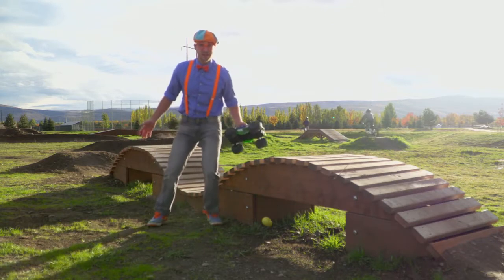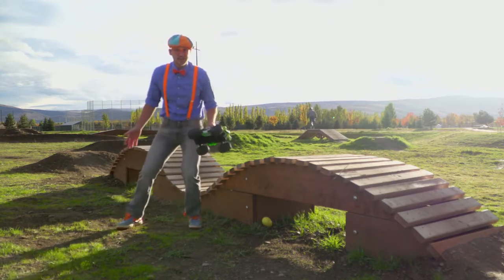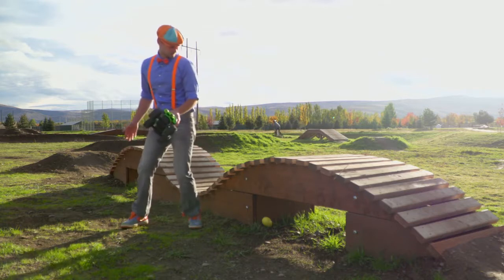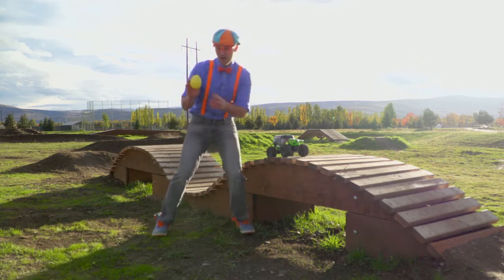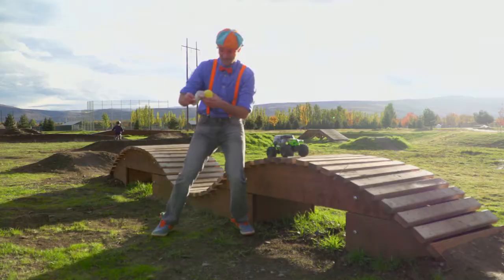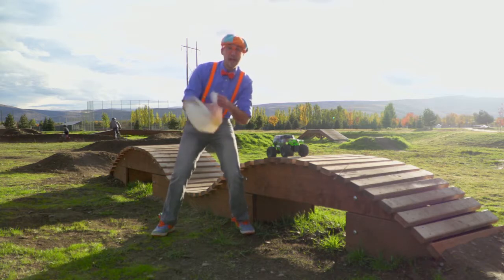A yellow egg around here? Yeah, there's a yellow egg somewhere. Oh, here it is. Good job. You found the yellow egg. All right, let's find some more eggs.